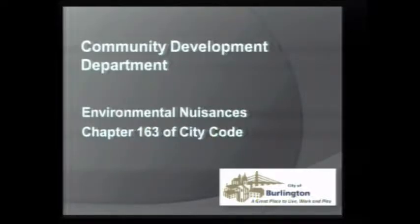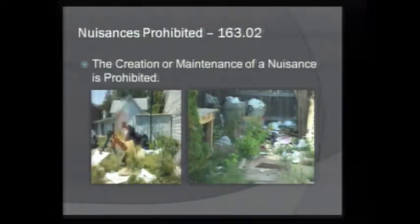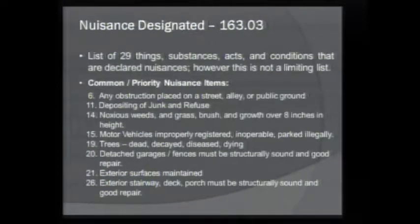So this falls under Chapter 163 of the City Code. This is just the opening definition: whatever is injurious to the senses or an obstruction of free use of property, to interfere with the comfortable enjoyment of life or property, is declared to be a nuisance. We have actually nuisances designated within the code. The code does state creation or maintenance of a nuisance is prohibited. And then nuisance designated, this is Chapter 163.03, a list of 29 things, substances, acts, or conditions that are declared nuisances under our city code.